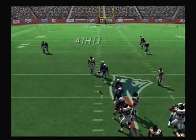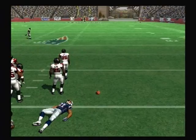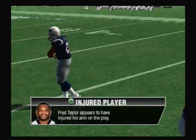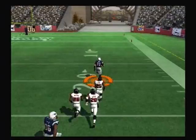Formation. Tipped pass. Butler gets his hand on it. In the nickel package. Hands it off. Taylor looks to have been shaken up a bit on that play. The halfback with the carry. Play action. And the bomb is away. He brings in the deep throw. The 10, touchdown Patriots.